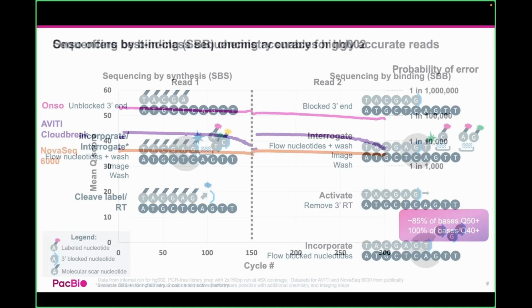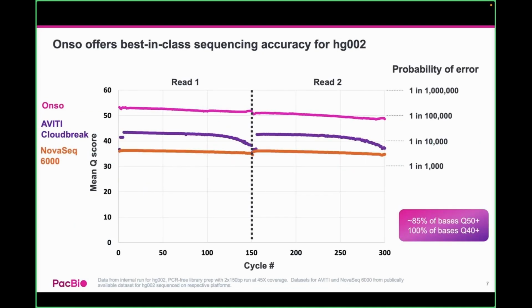To give you a sense of how much more accurate we're actually talking here, I'm showing a plot with the mean Q scores per base. So you have read 1 and read 2 here. And we have ONSO shown in pink. We have elements of VD cloud break technology shown in purple, and then we have NovaSeq 6000 shown in orange. And so just to orient you, this is from a PCR-free run with HG002, so the data for Element and NovaSeq was just downloaded straight from their websites.